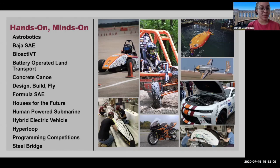I'm just going to go through some clubs. One of my favorite clubs to talk about is Concrete Canoe, because my best friend is the president of Concrete Canoe. You can see that in the left-hand bottom side picture with the piano keys. That is actually a canoe. They build a canoe out of concrete, paddle it on a river, and compete. I think that's really cool.